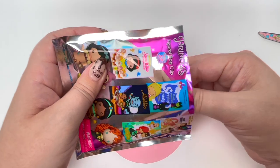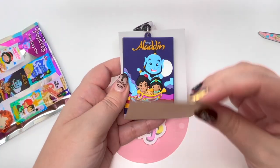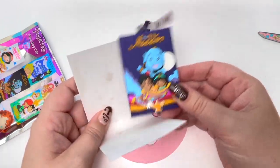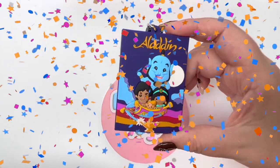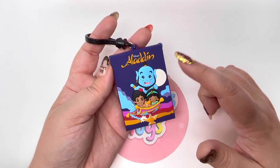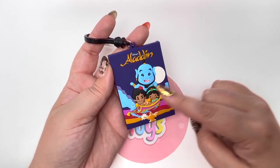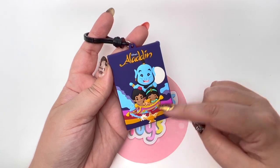Here we go. I think we can already see it. And we have Aladdin! Yes, yes, yes. Woohoo! So we have Aladdin, and this is such a great little poster. We have the genie, Aladdin, Jasmine, and of course Abu. I love that we got the magic carpet in there and the lamp.